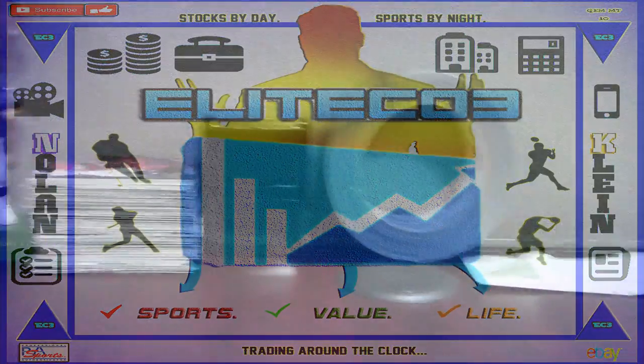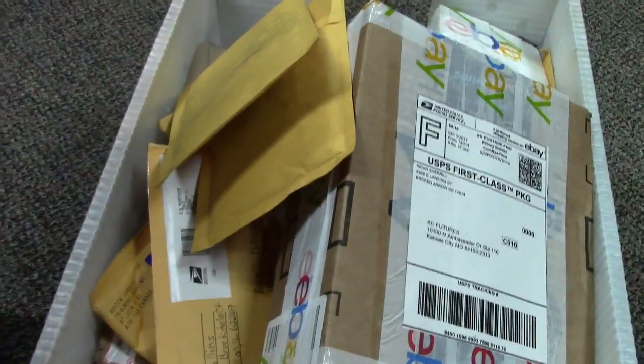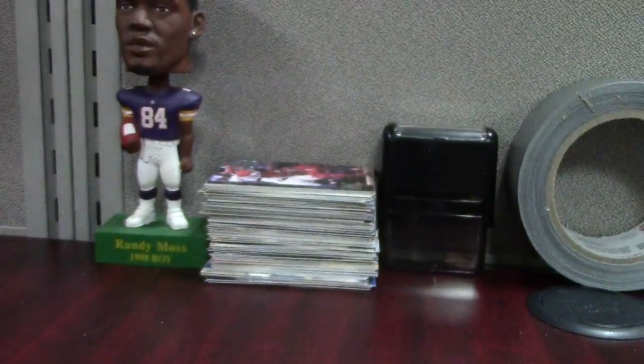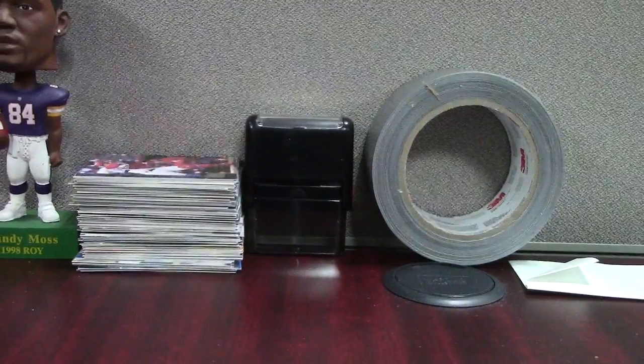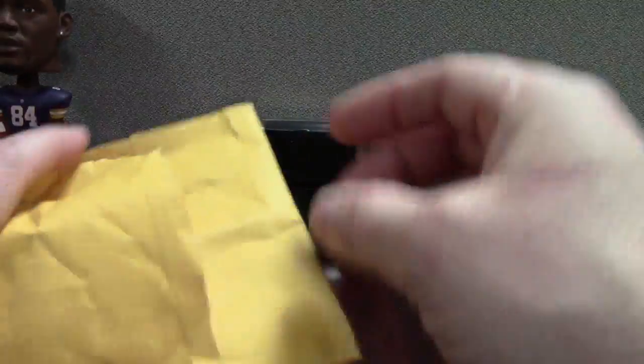Alright, Elite Code 3 here, and we're going to start off with a fresh batch from the mailbin. Should be some cool 90s stuff mixed in with basketball cards, of course, some PSA stuff. So let's start off with this one. It's been cut.